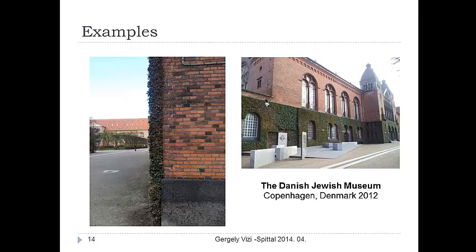Of course, it has to be shorn around the windows, but look at the thickness of the vegetation. It is a 20-25 cm thickness. It shades the facade in the summer, and it can work as heat insulation in winter.